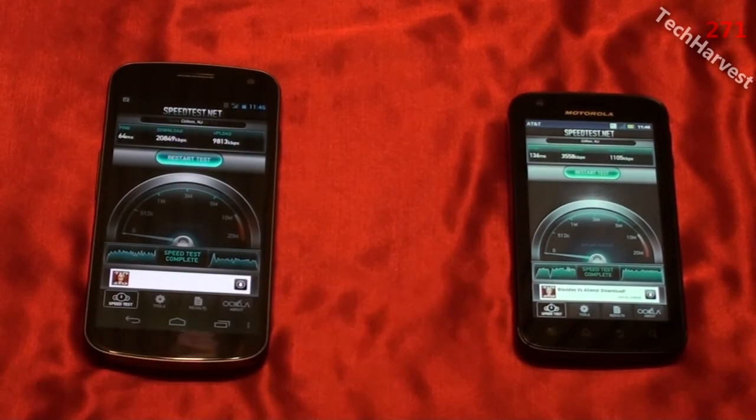So quite a difference between HSPA Plus, which is billed as 4G, and 4G LTE on Verizon Wireless.